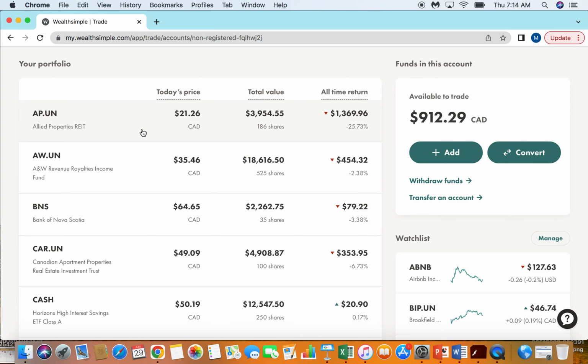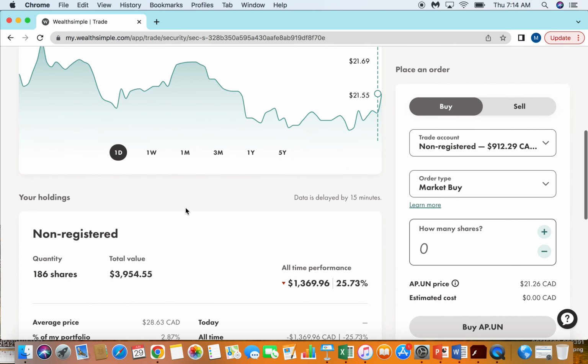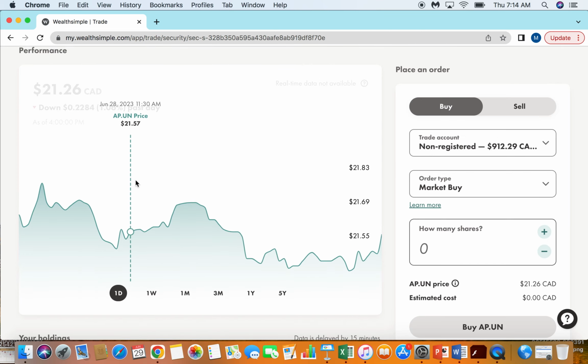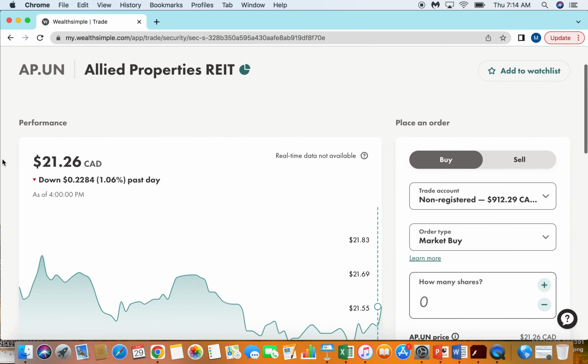Allied Properties, this is one that I haven't been adding too much to. I think I added maybe 10 or 15 shares over the last couple months. But this is a stock that is primarily an office REIT in Canada, but they do own really high quality office space in downtown cores. Their funds from operations have been flat since before COVID, about $2.20 a share, give or take. So they're trading at under 10 times earnings now.